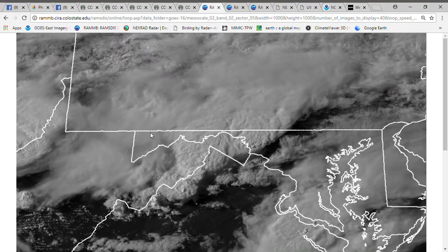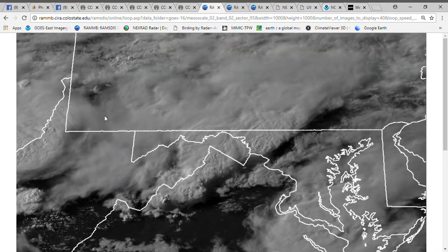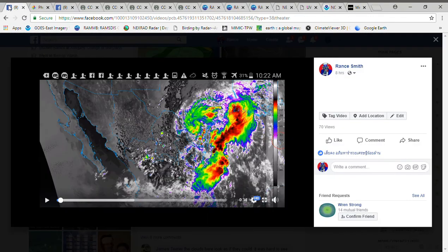I wouldn't be surprised if there's flooding somewhere in our region, or there's definitely flooding somewhere, but whether it's in Cumberland or not, I'm not sure. We'll take a look around at the rest of the country today.